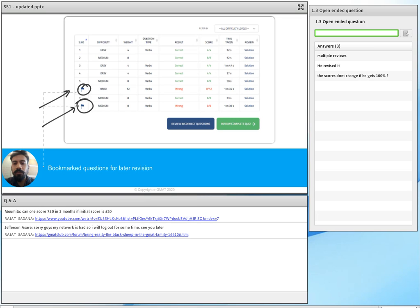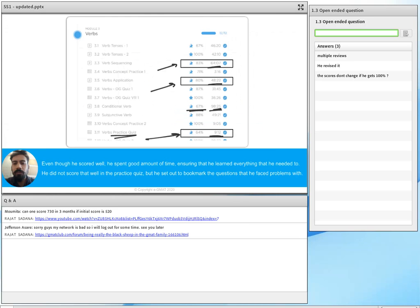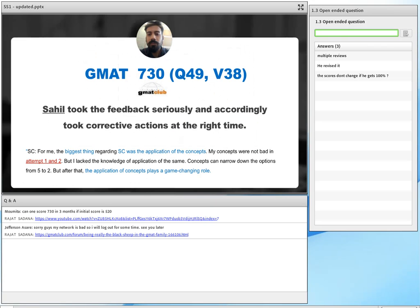And you can see what are the difficulty levels. And then how long he took. All of this is tracked in the platform right then and there. Because he took that feedback seriously, he actually scored very well in this file. This, you can't see the screenshot over here, but he scored 100% in the official quizzes over here. Okay.